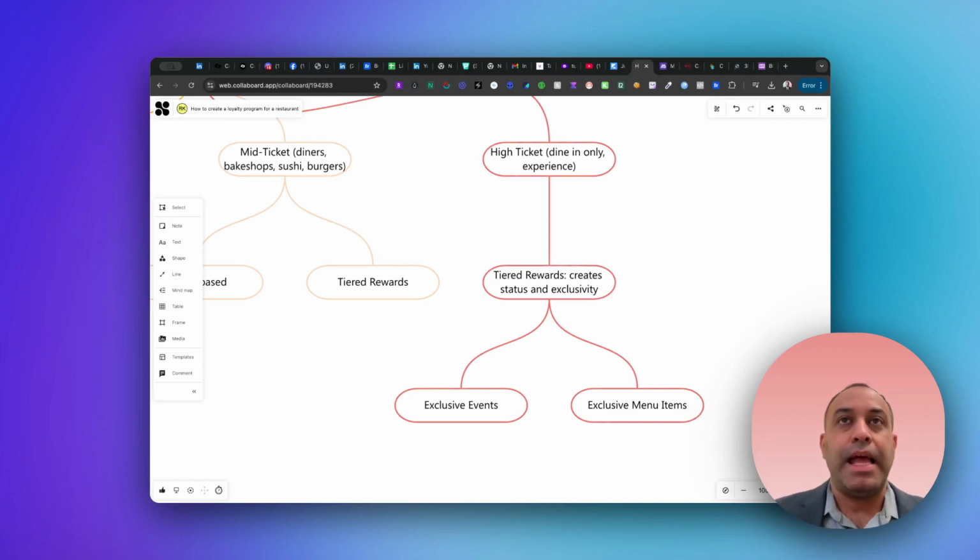and I'm saying this because one thing I highly encourage restaurant owners to do is to think about how they can elevate an experience. A perfect example of this is sushi restaurants, right? If you can once a month create a curated event for people who have reached that tiered status, you'd kill it. Or in the alternative, creating exclusive menu items for people who have reached that status. Again, it's just something that other people can't reach.